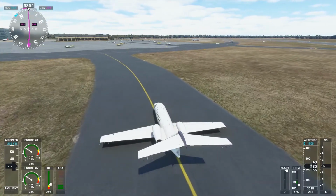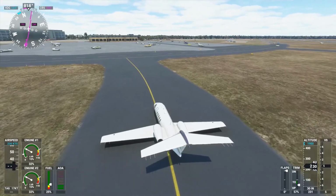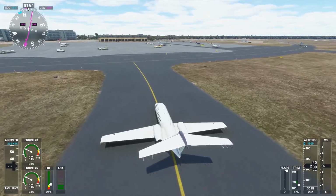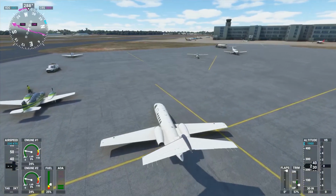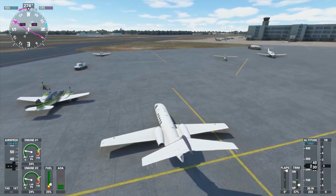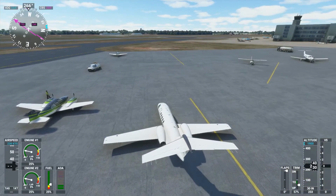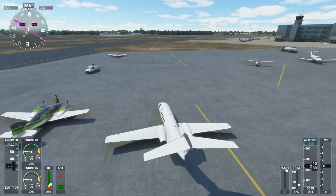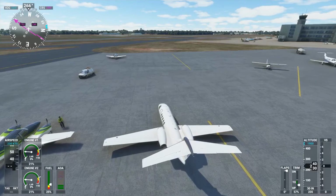Rolling up in here in our Citation. Alright, we'll pull up right here and we'll call this trip done. Alright, that is it right here.